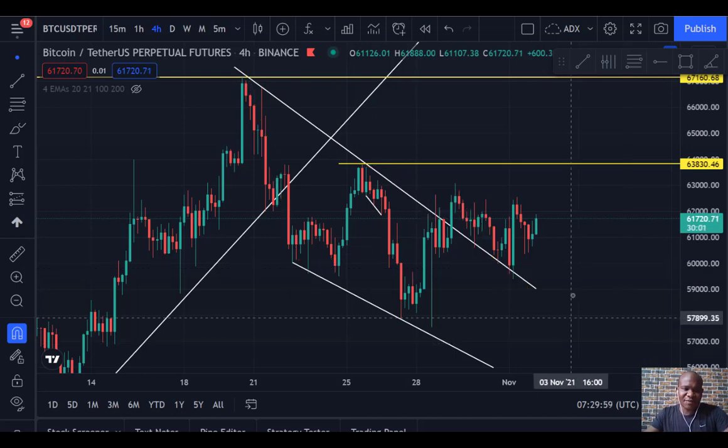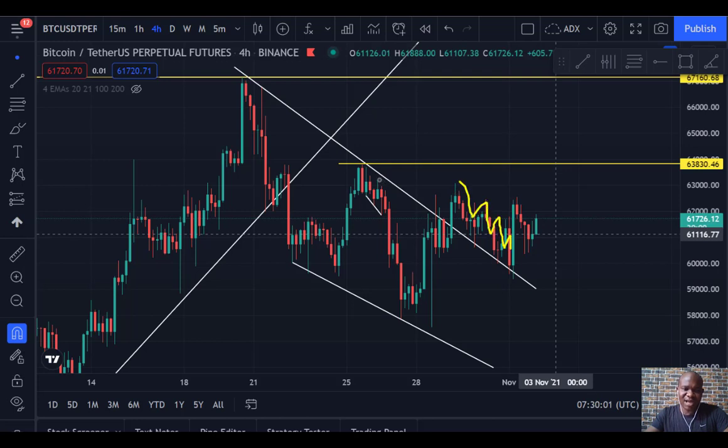But now instead of it, Bitcoin did this kind of stuff, which is most times confusing. Now it broke out of it and did this. Breaking out of this channel doesn't really mean anything much, okay? But the most important thing that we are considering now is that Bitcoin dropped here, all right, and tagged this low, which is very, very, very important.